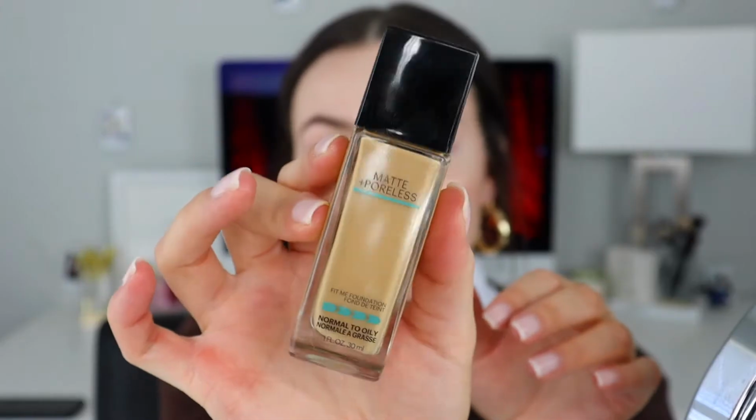Okay, so for foundation, this foundation is definitely key for making your makeup stay all day. This is the Maybelline Fit Me Matte and Poreless. This is a very popular foundation. It's been around for years and years and years. I've used it for years. I absolutely love it. It's still not in focus, but it's so good. It makes your skin look amazing, and it's only, I think, like $6, which is even better.